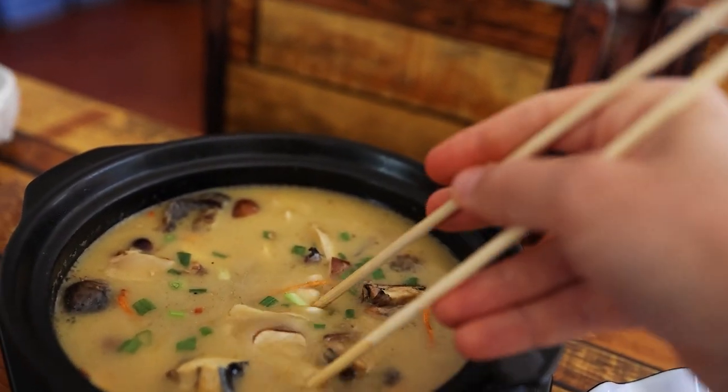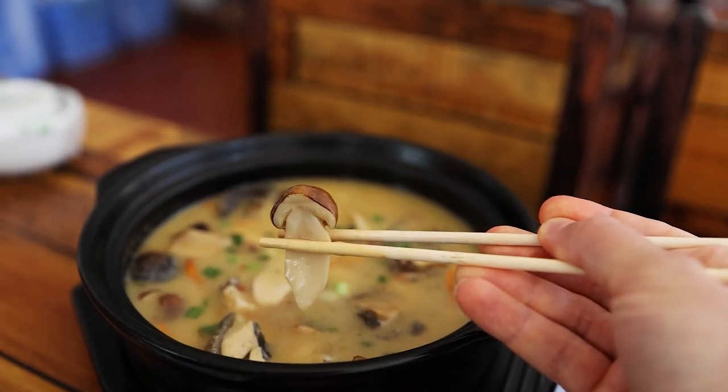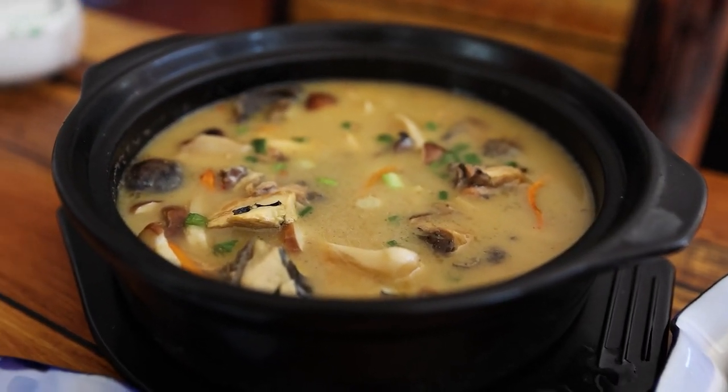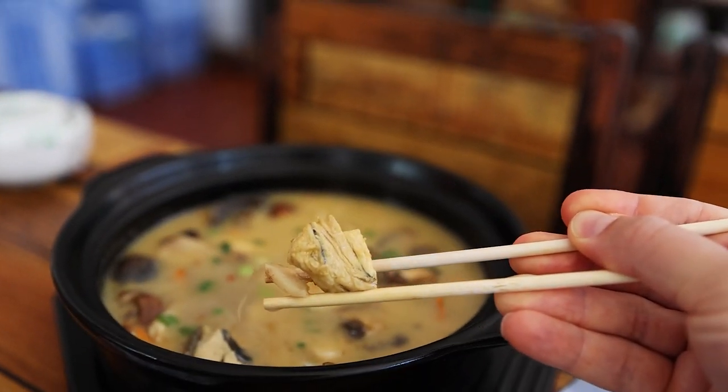Actually, that was not mushroom, that was chicken. It's mushrooms with chicken, but that piece was actually chicken. Very nice. Here's a mushroom. Very nice. Good stuff. Tasty. Maybe I should get a spoon, but I'm just gonna pick up the chicken pieces here. Ooh, that is great.